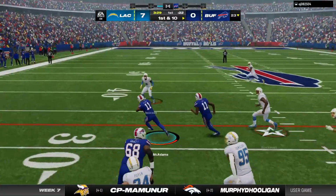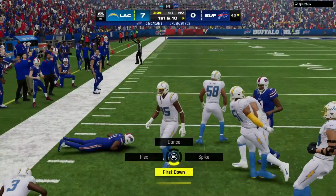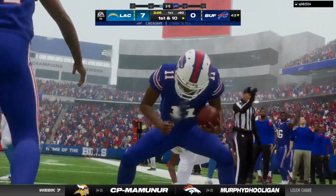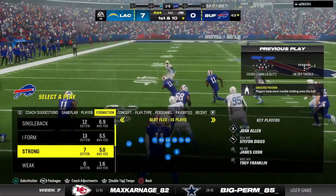They'll start this drive out on the ground. Fights through and now a crease. And they're going to get this beyond the 40 before it's taken down. Just like that, a pickup of 20 on their first play from scrimmage.